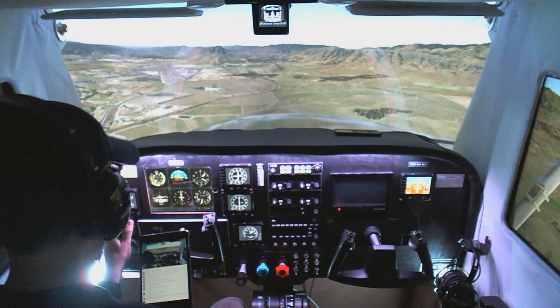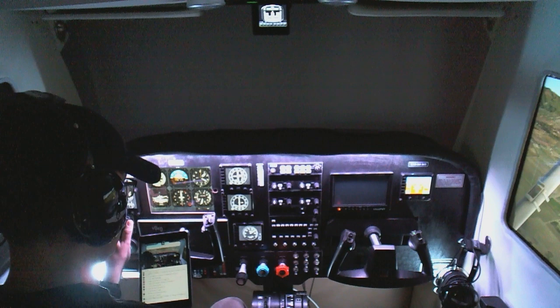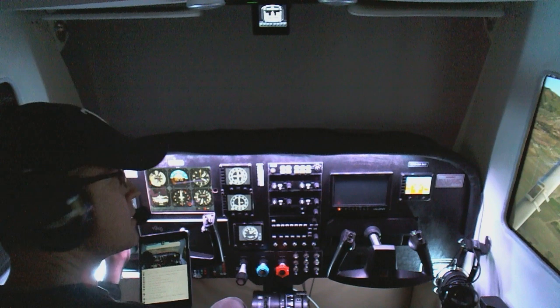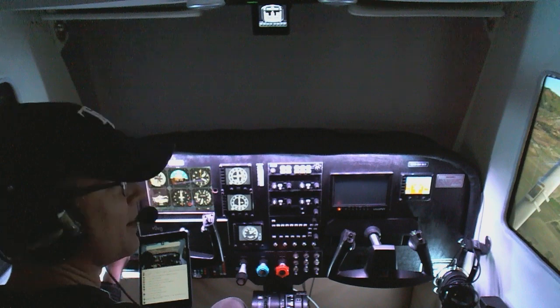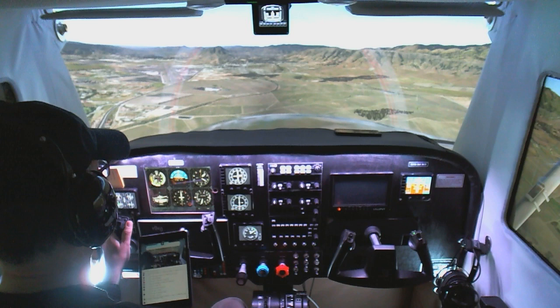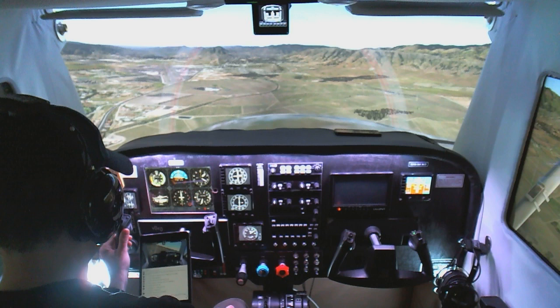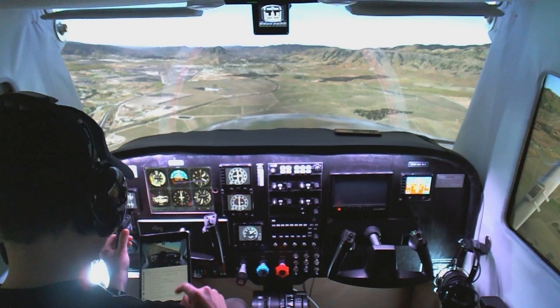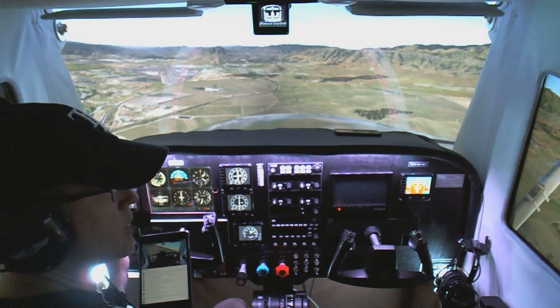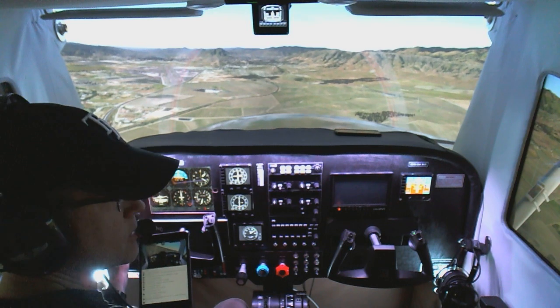Uh-oh. Oh no. Looks like unplugging this trim wheel was a bad idea. Oh, wait. It's back. We're just going to wait here and see what happens. I don't quite know what's going on at the moment. Something's happening.